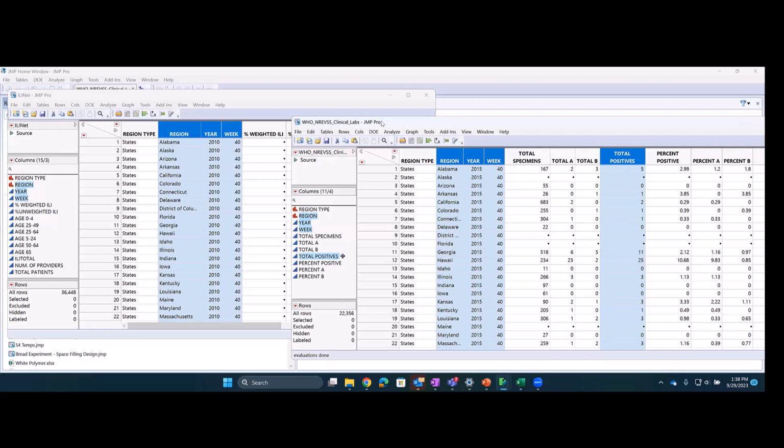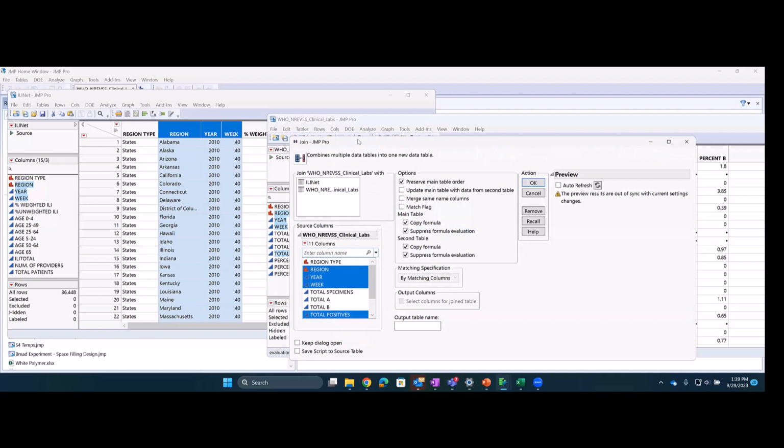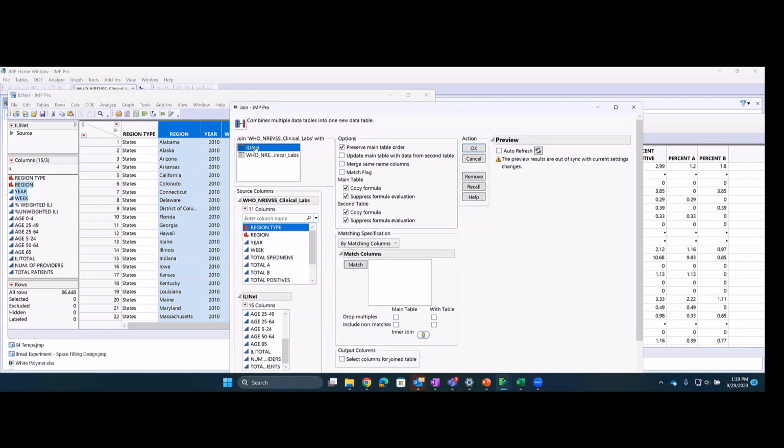So I just want to use what we have. So what I'm going to do is make this table my main table so that we can get the data that we have for ILI, for influenza-like illnesses over here, and not be missing anything. So I'm going to use this as my main table, and we're going to go to tables and join. And from there, you can join this table that we just selected with any other table you have open. So I'm going to select my ILI net.